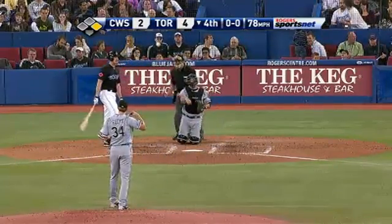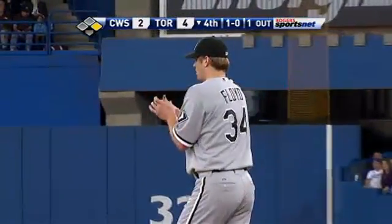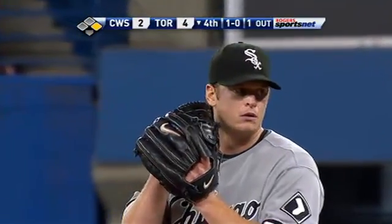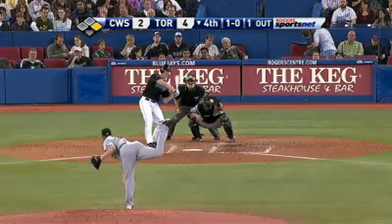This past March, the White Sox invested a 4-year contract in Floyd at $15.5 million. So they see him as a long-term fixture in the rotation, and based on winning 17 games last year, they should. Yeah, it was smart money last year.